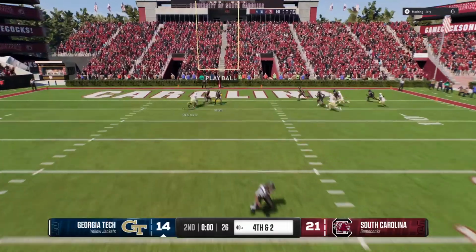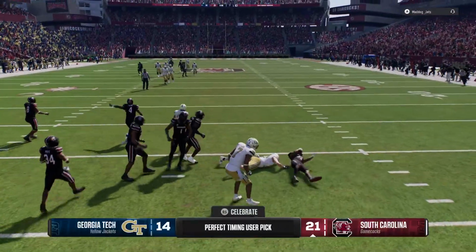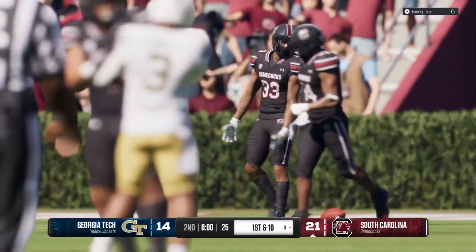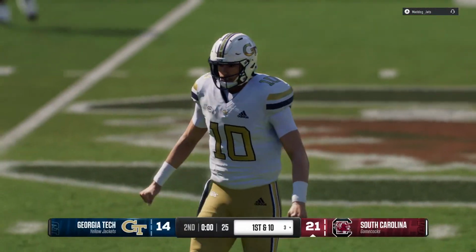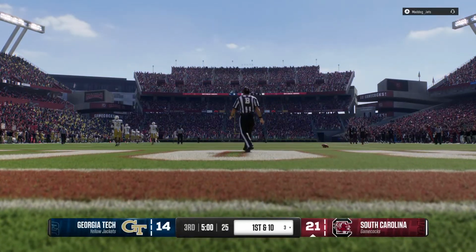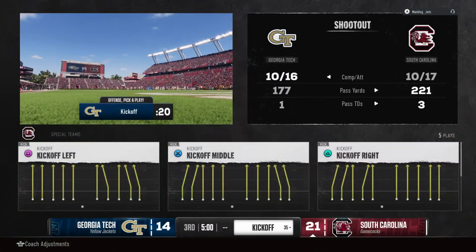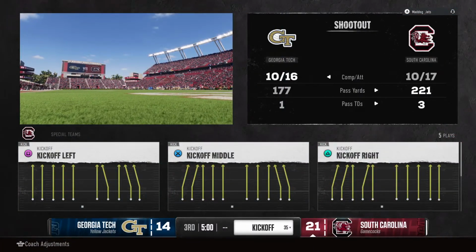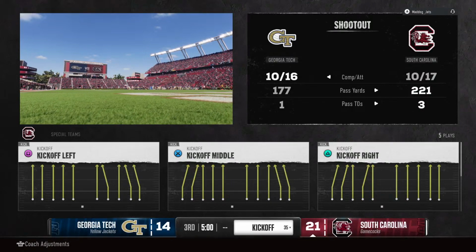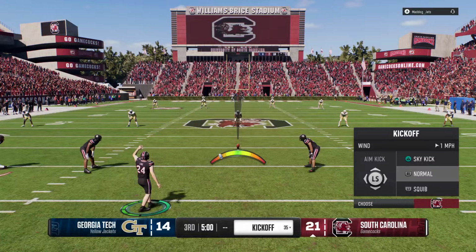He's going to let one fly down the middle. And he throws his 3rd pick of the day. His head has to be spinning. And he's dragged down after the interception, and that's how we'll close out the first half. That's the end of the first half. With the score, South Carolina 21, Georgia 14. And the Gamecocks will kick it off to start the second half.